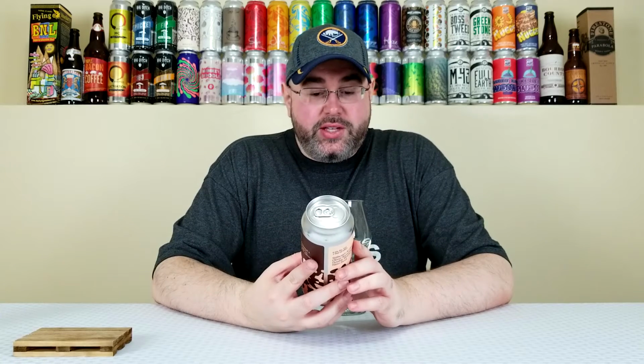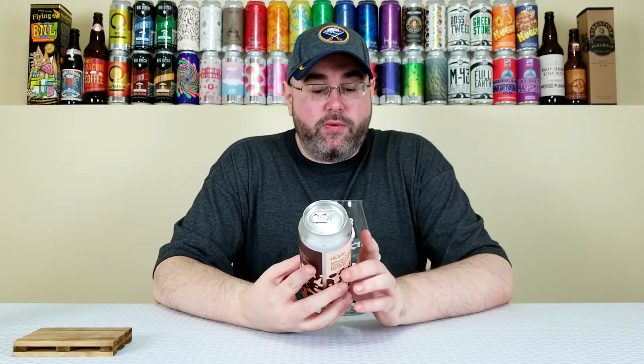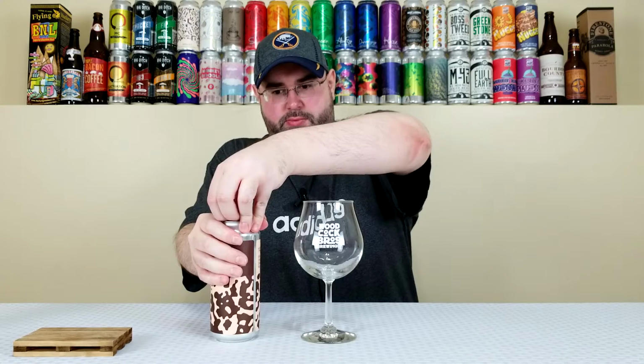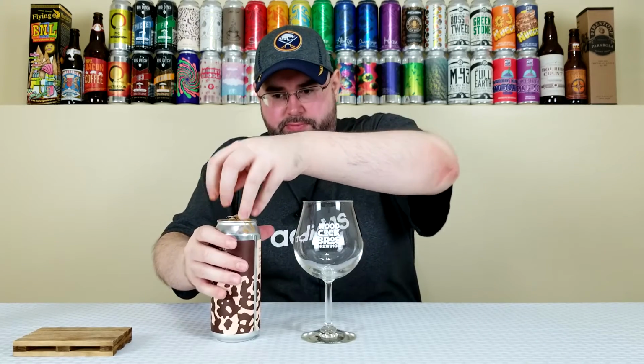On the side here, it says pouring instructions. Number 1, gently shake can to activate nitro. 2, open, turn over, and pour hard. So do a little bit of a shake here. And we will see. Hopefully it doesn't explode. And it kind of did. So, not all the way though.